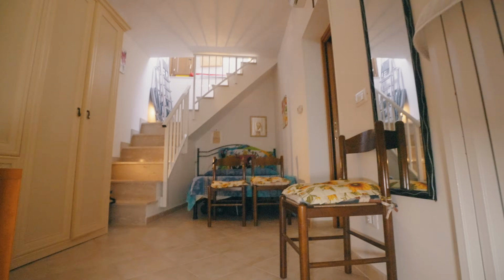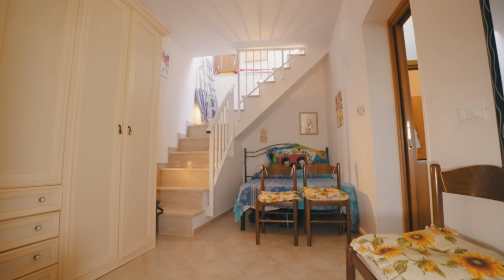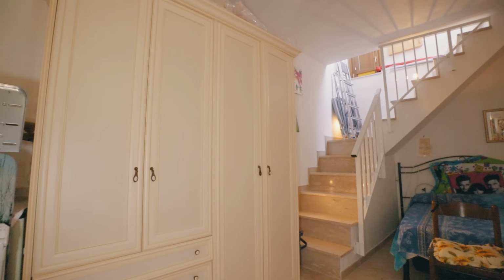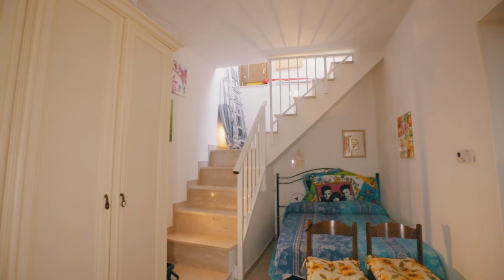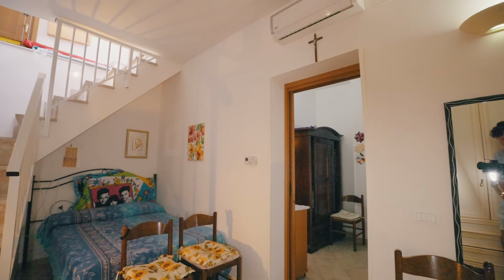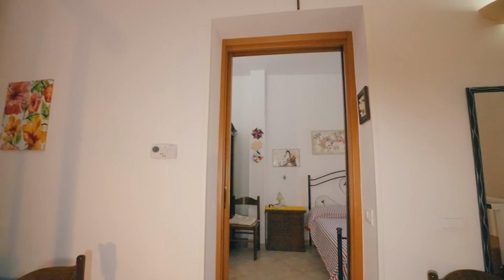And this is our second floor, so it leads into this atrium, which is used currently as kind of a dressing space, but also as a secondary bedroom if you were to have somebody staying over. Air conditioning is found in all areas of the apartment, so in every room.